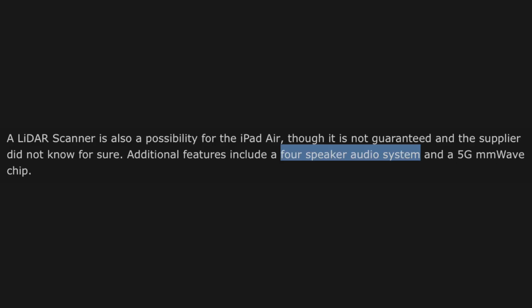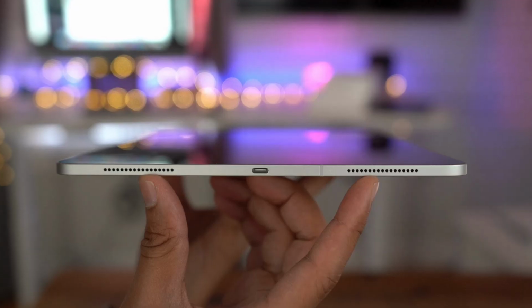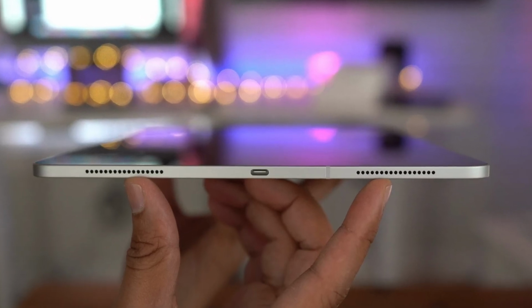Now yes, I would be very, very happy with quad speakers on the iPad Air 5, but I think it's unrealistic for the same reason as the dual cameras, because the quad speakers are a massive advantage the iPad Pro has, and I'm sure there's many of you guys like me who need quad speakers on your iPads, and so we're pretty much forced to get the iPad Pro even if we don't need the Pro features for quad speakers alone.